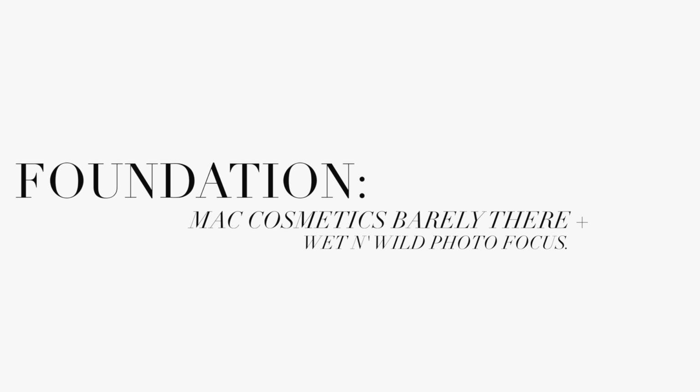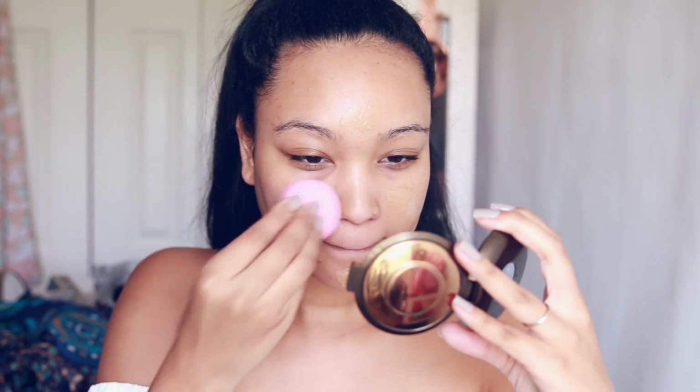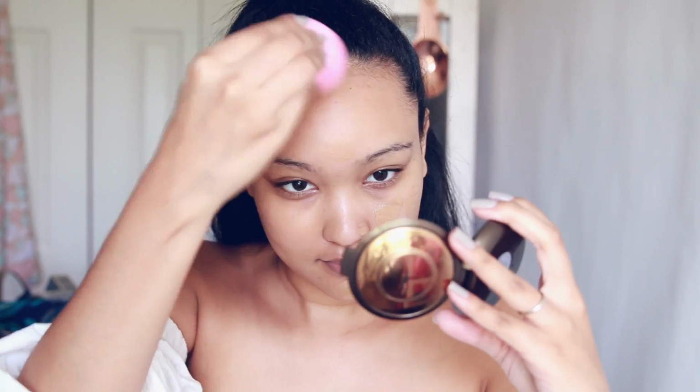So I just started off with some rose water to hydrate my skin and then applied Laura Mercier's primer, and I really like this primer a lot. It works really well. For my foundation, I'm using the Wet n Wild Photo Focus foundation and I mixed it with the MAC Barely There foundation.